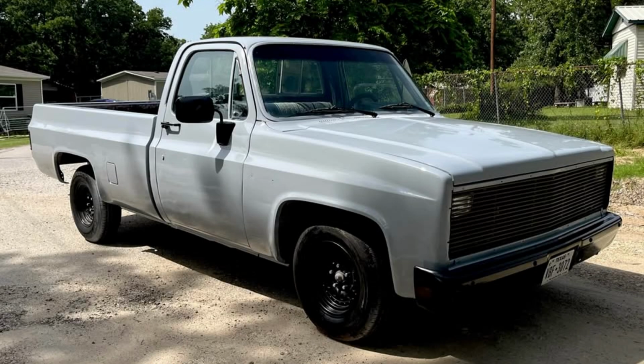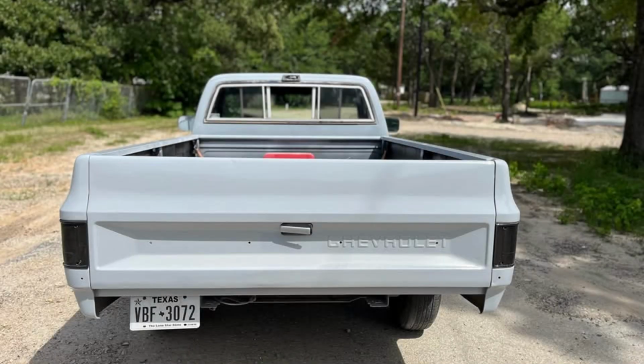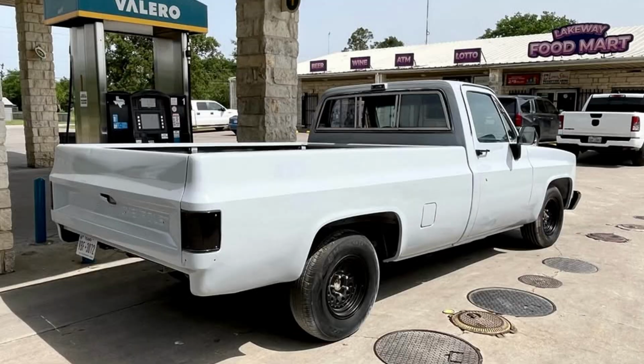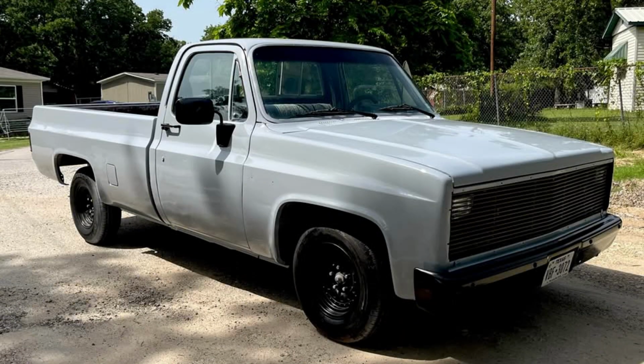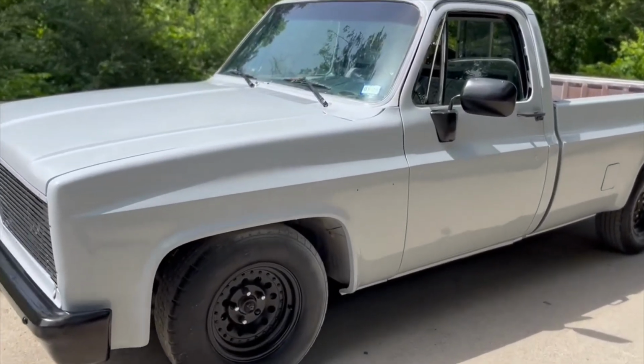It runs and drives exceptionally well, thanks to a solid drivetrain featuring a 350 V8 engine paired with a TH350 automatic transmission. The truck has been fitted with several new performance and maintenance upgrades, including a new Edelbrock carburetor, new spark plugs, a new radiator, and a new battery, ensuring reliable performance. For improved ride quality, it comes equipped with new Monroe shocks.